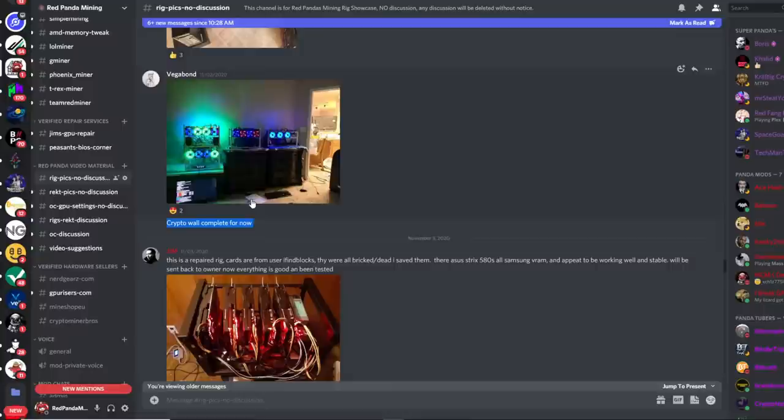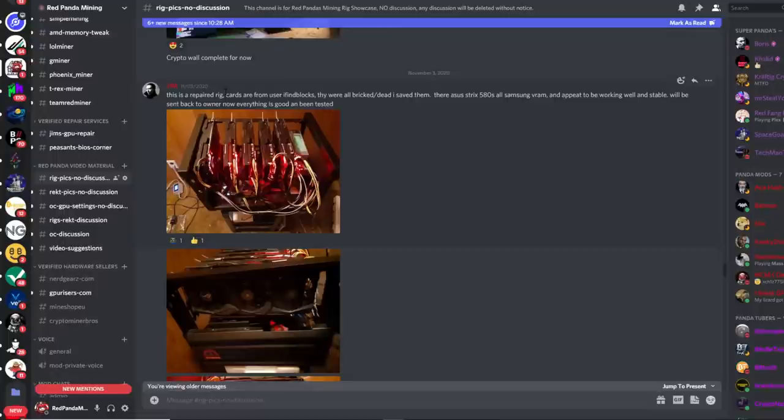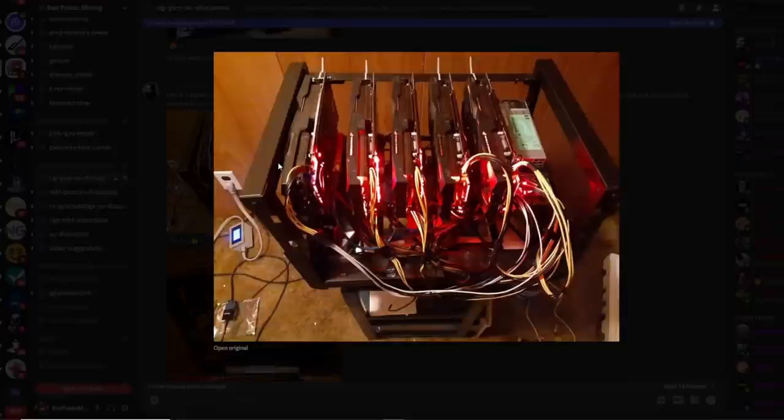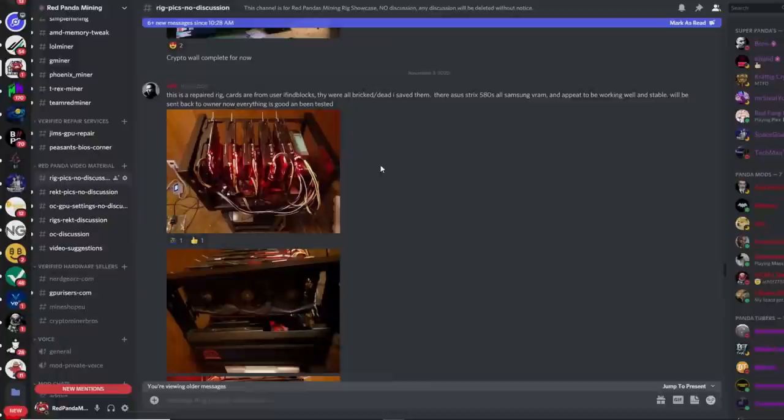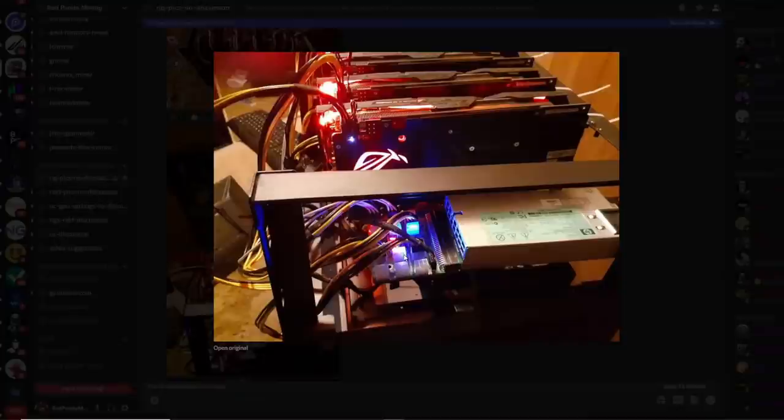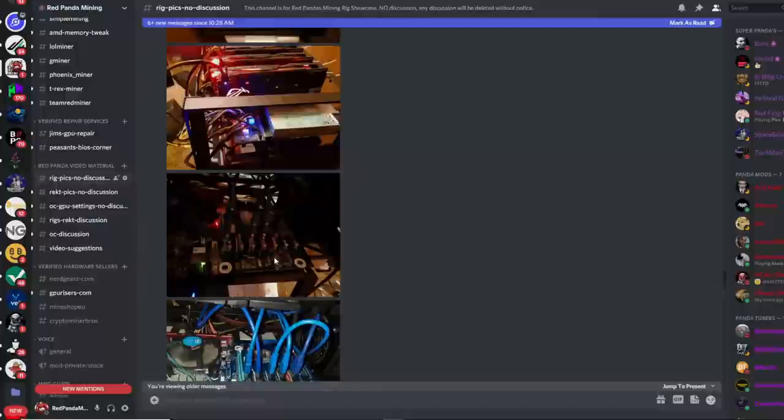Okay, going along, guys. Jim, this is a repaired rig. Cards are from user iFindBlocks. They were all brick dead. I saved them. They're Asus Strix 580s, all Samsung VRAM. They appear to be working well and stable. Will be sent back to the owner now. Everything is good and has been tested. Jim, one of my mods, is a GPU fixer. He fixes GPUs. Awesome. I like that. Look at that. That's sick. Very nice.